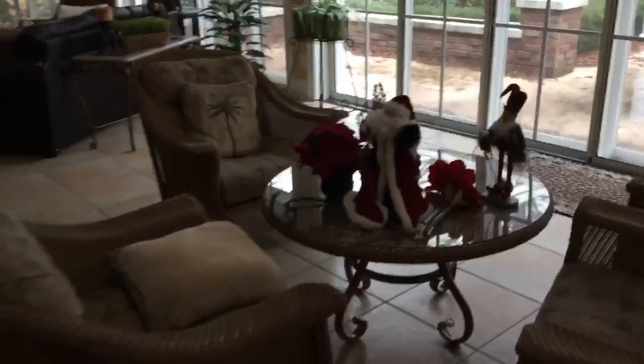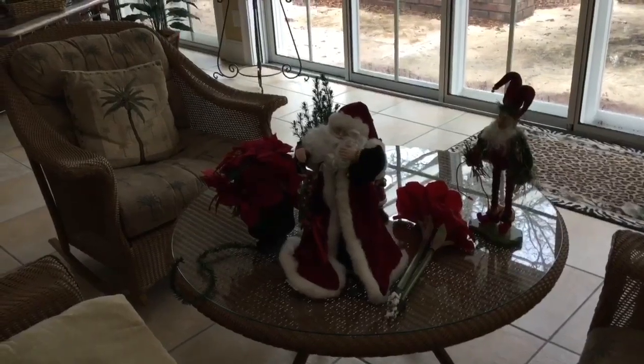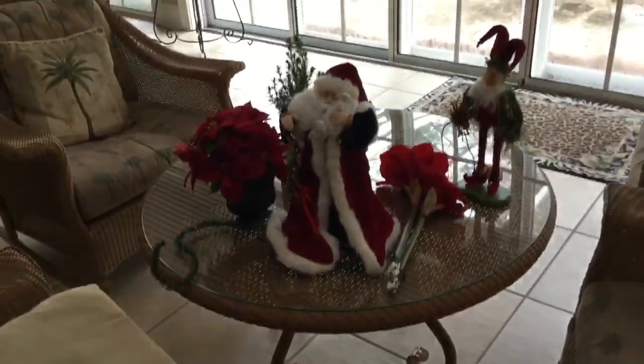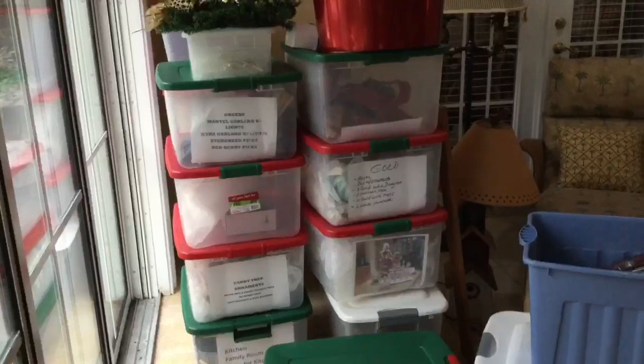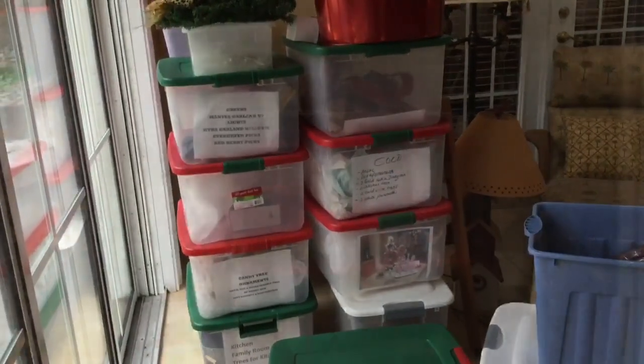And that's pretty much all I have left to pack away. I feel like this has been a big accomplishment. It's a rainy day, as you can see here, so I'm just trying to finish everything up, and happy for it to be done. So that's the rest of Christmas. It's all packed up and ready to go for my son to put it away.